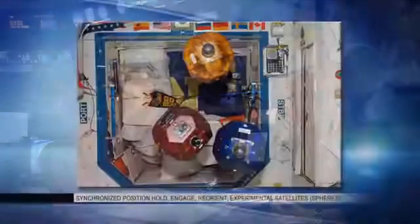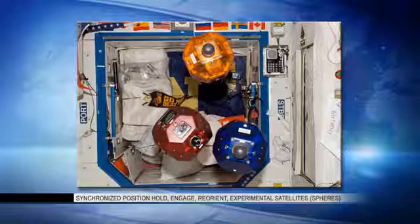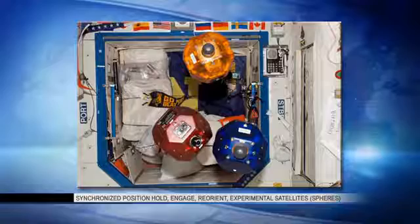These are those bowling ball-sized satellites. They're three different color orbs. Spheres. And I apologize, I don't remember the acronym. We just know it as SPHERES, and they are large. It's a long one. They're Synchronized Position Hold, Engage, Reorient. Very good. They're large. They're about the size, actually a little bigger than a bowling ball. They're about the size of a basketball. And it's a cooperative effort.